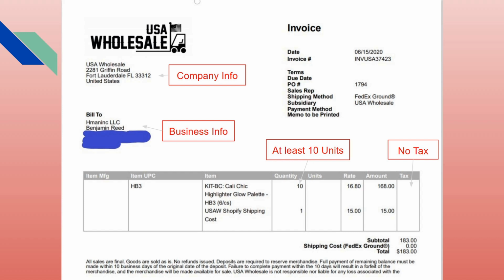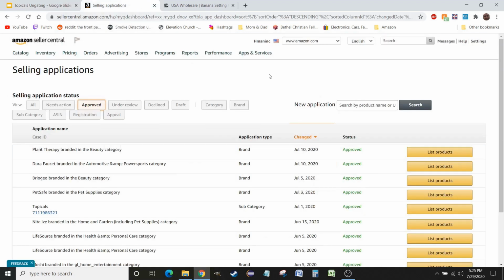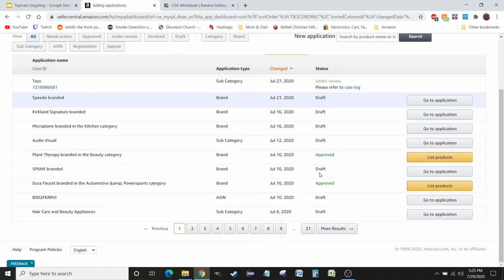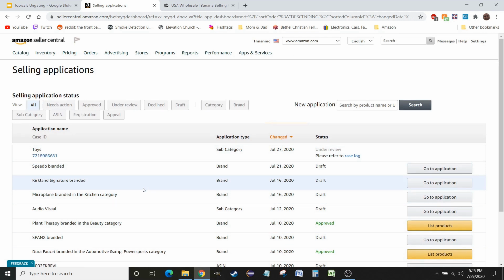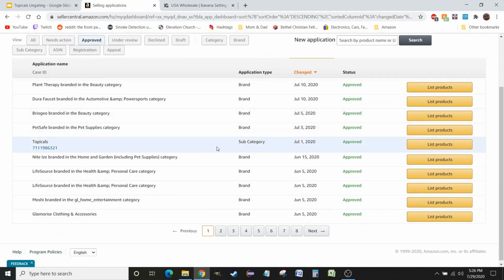So let me pop out here real quick. And I'll do a couple of things first. So here I am in my Seller Central account. Everything's live. I'm clicking around and everything. Approved. If you don't know how to get here, you go to catalog. You go to your view selling applications. It's going to show you everything, whether it's in draft. What usually ends up happening when it's in draft is you go and you realize, oh, I need an invoice, and then you go back and it goes into draft. Okay. So I'm going to go to my approved. There it is. Topicals approved on July 1st. I ended up buying in June and getting approved in July of 2020.